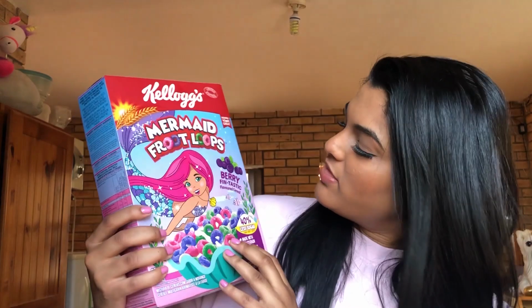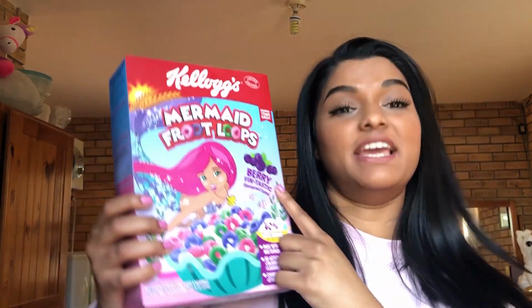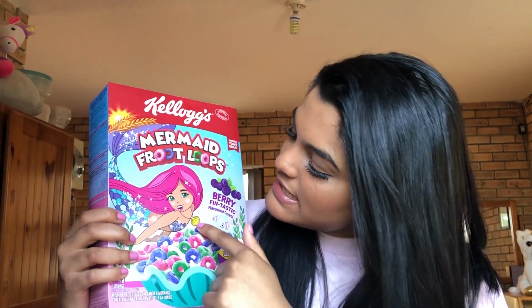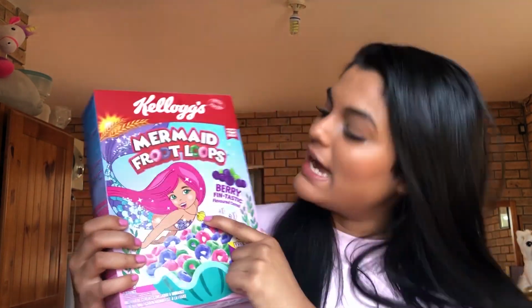So I saw this is a new thing at Pick n Pay, and I think they used it to replace the unicorn cereal. I'm quite sad about that. I enjoyed the unicorn cereal, but this is supposed to be berry flavor. I like berries. I like mermaids. I'm basically an overgrown adult child, so I was like, yes, let's try this. As a fully grown adult, I am allowed to eat cereal for lunch.